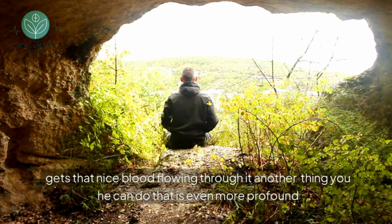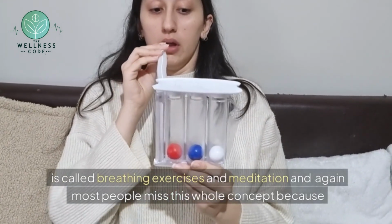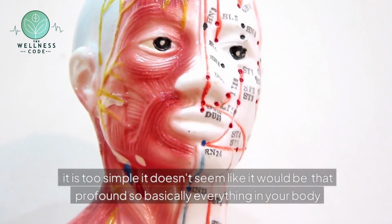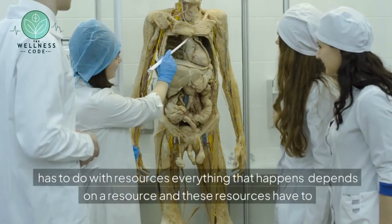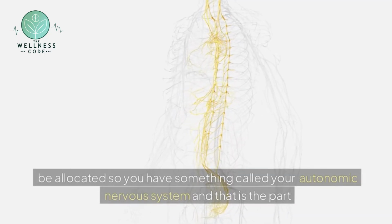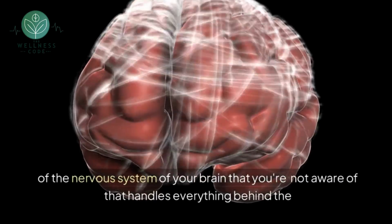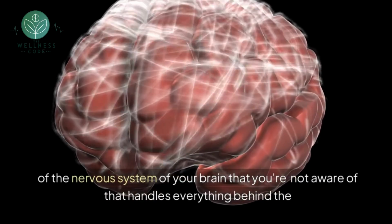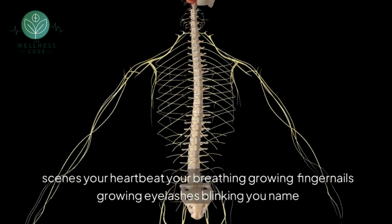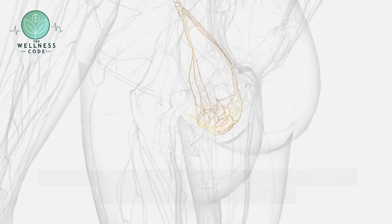Another thing you can do that is even more profound is called breathing exercises and meditation. And again, most people miss this whole concept because it is too simple. It doesn't seem like it would be that profound. So basically everything in your body has to do with resources. Everything that happens depends on a resource, and these resources have to be allocated. So you have something called your autonomic nervous system, and that is the part of the nervous system of your brain that you're not aware of, that handles everything behind the scenes. Your heartbeat, your breathing, growing fingernails, growing eyelashes, blinking, you name it, your autonomic nervous system is dealing with it and allocating these resources on a need basis.